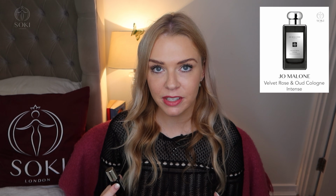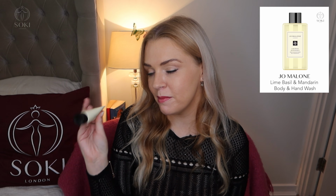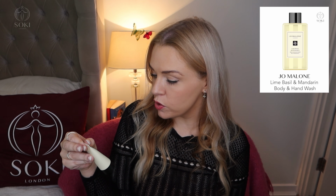Deep, one of the more heavy ones, ambery, oudy, oriental scents with a very spicy rose. Okay, so 15 comes in another one of these big long bottles, and it looks like it's another cream. So this is lime, basil and mandarin hand cream and body cream. Oh no, sorry, body and hand wash, so it's shower gel. So that's probably one of their best sellers. I'm not surprised they're putting multiple lime, basil and mandarins in here because it's their hero product really.